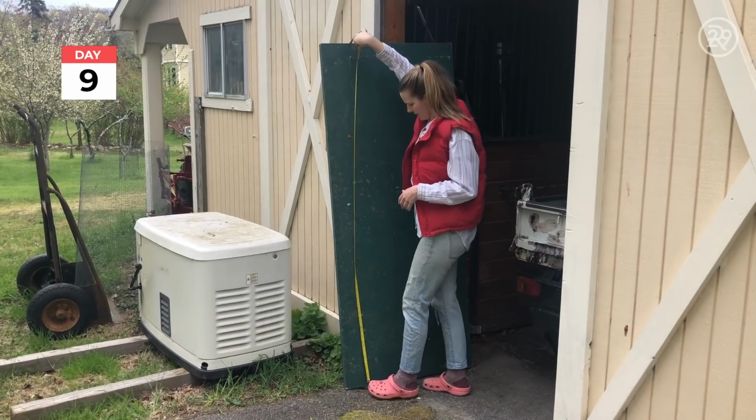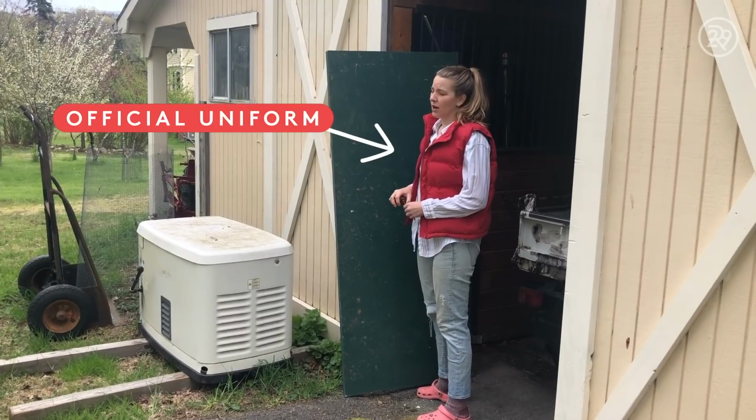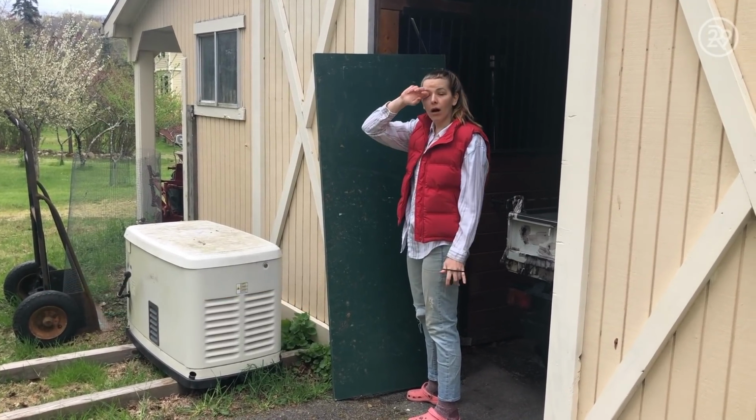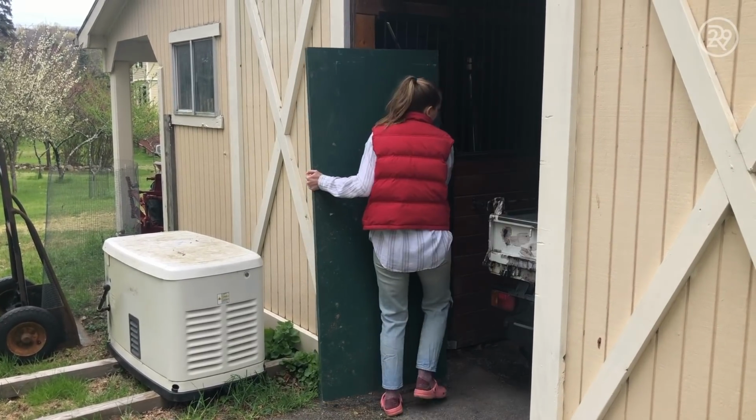So I have here, ow, I'm thinking this could be used as a counter against the back wall. I want to try to see if it'll even work in the space first.